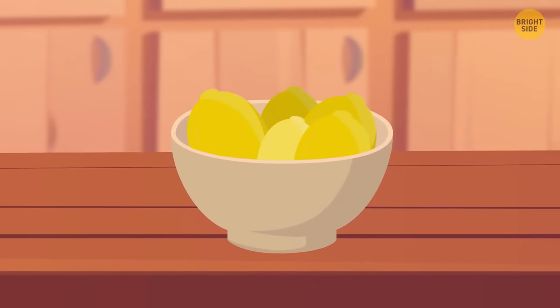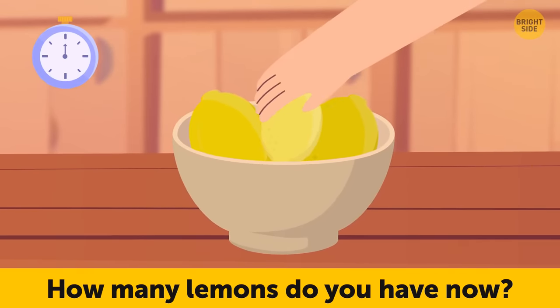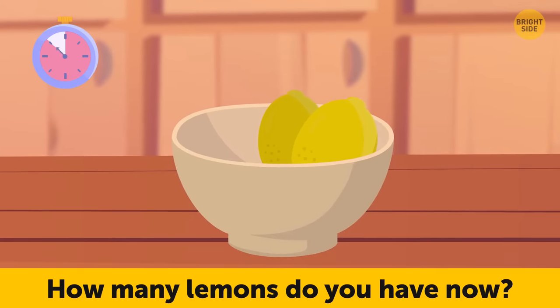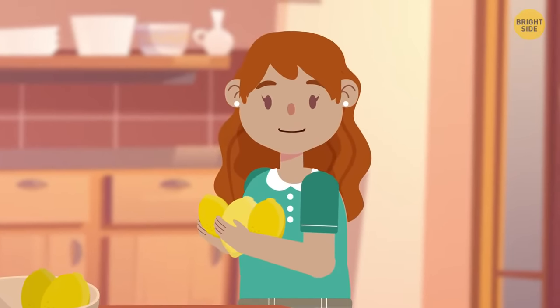There are five lemons in a bowl. You take away three of them. How many lemons do you have now? Well, you have the three lemons you took.